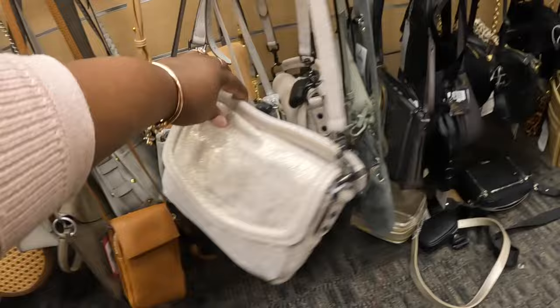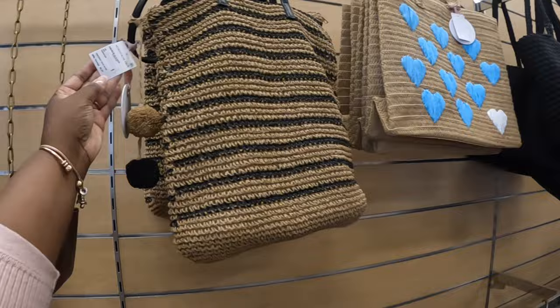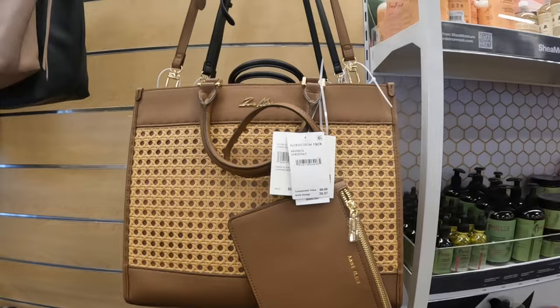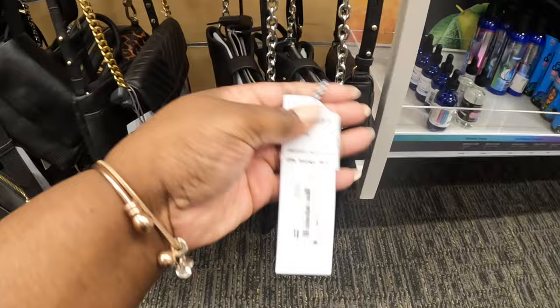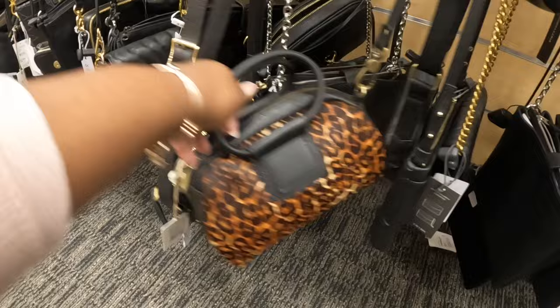I like this one. This one is cute. I like that. All right, they got some of these nice bags up here. $50. $50. And Klein. These are $40. This is red tagged, $65. Thacker, $90. $65. I have a lot of bags down here, y'all. Trying to make sure we take a little glimpse at all of them.